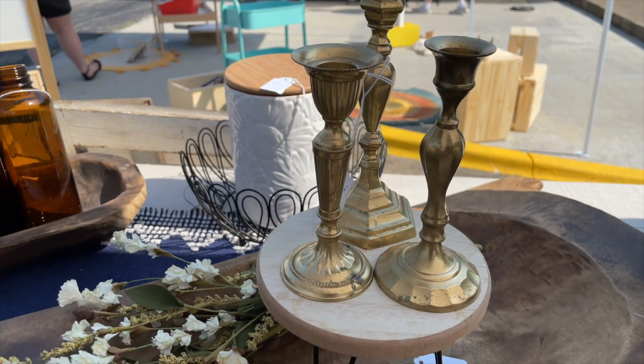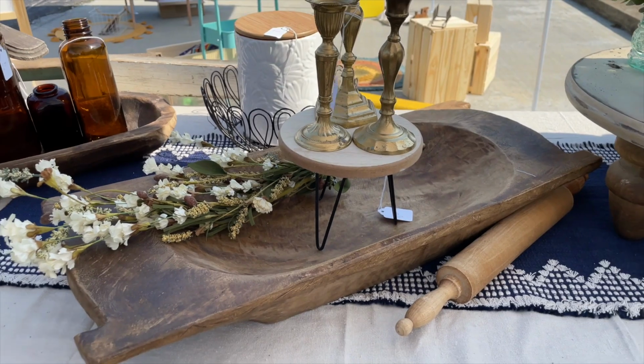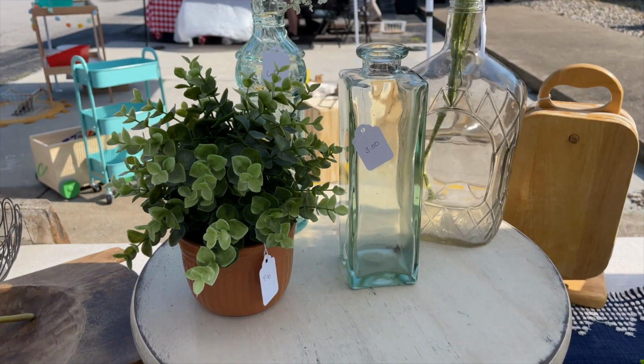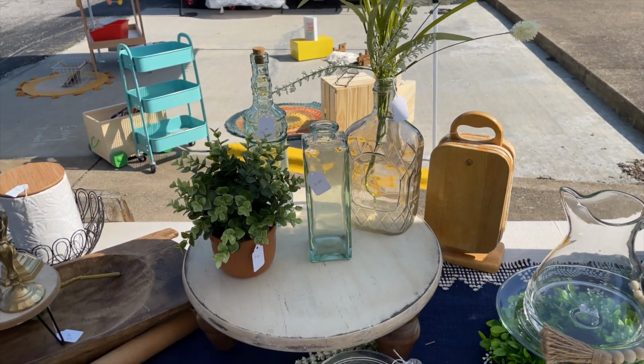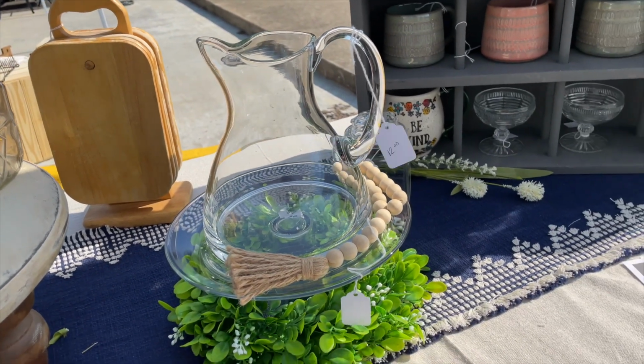This was just a really fun day, and it's a lot of fun prepping for this as well. But actually, my friend Emily, she owns her own little bookshop, and she was set up next to me. So this was just a fun bonding day as well. It was super hot, but we made the best of it.